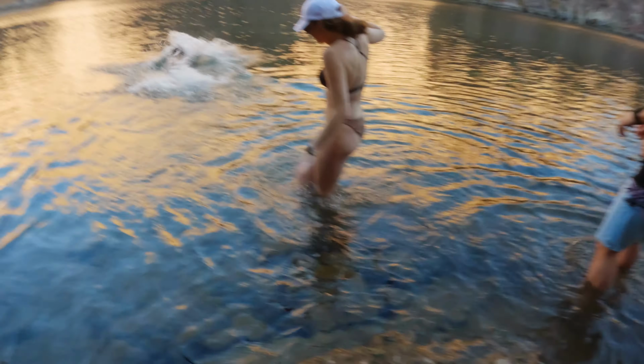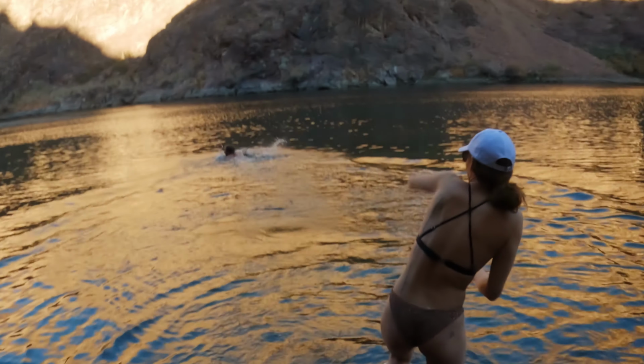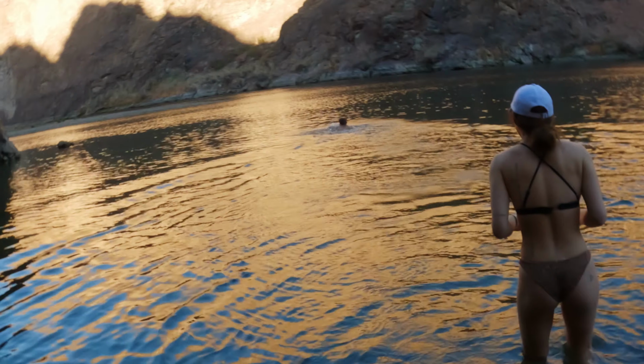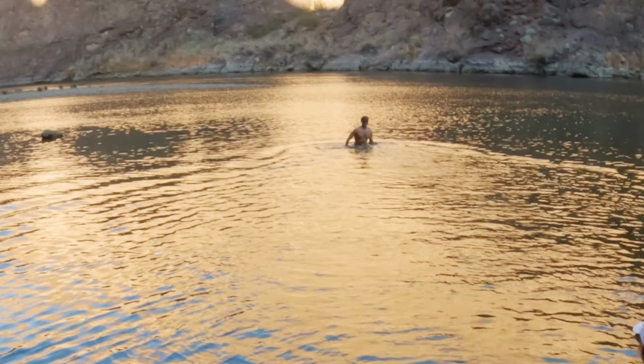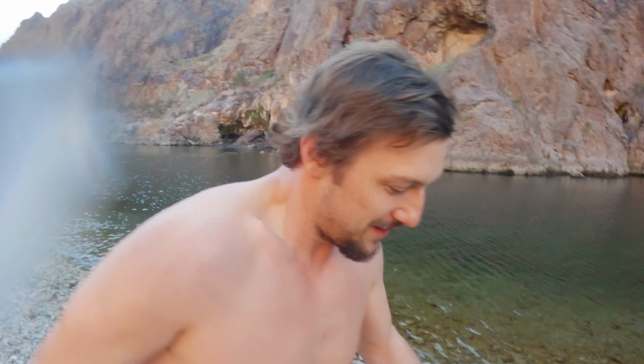Well, let me go ahead and tell you, the Colorado River in January is freezing. How deep is it? Oh, try to stand up right there. Stand up. Can you stand up? Yeah. Woo! That was intense.